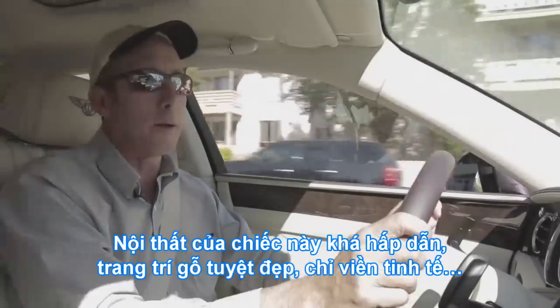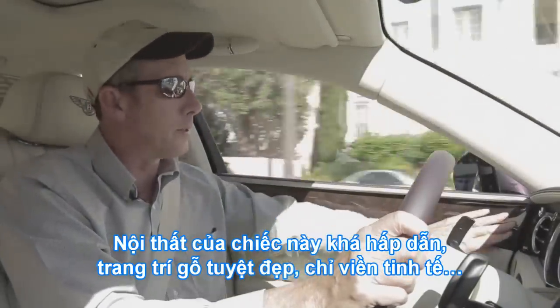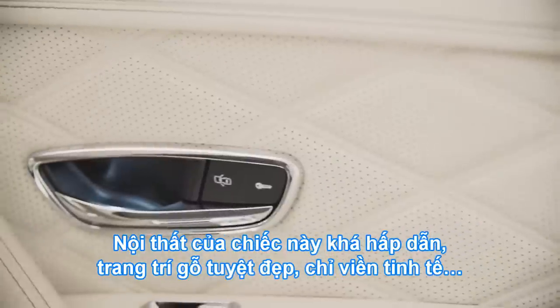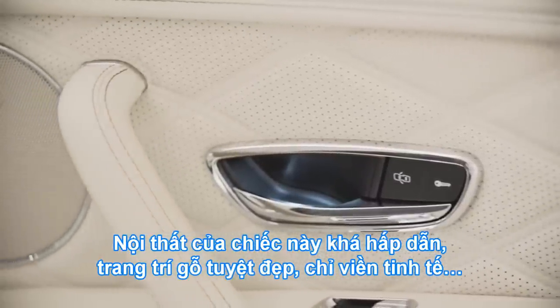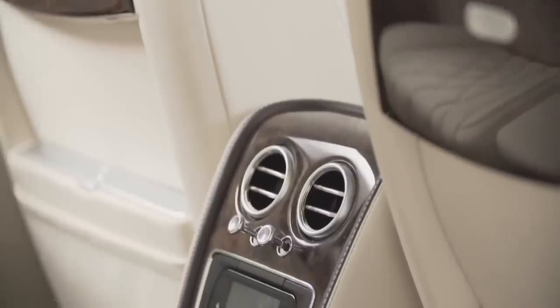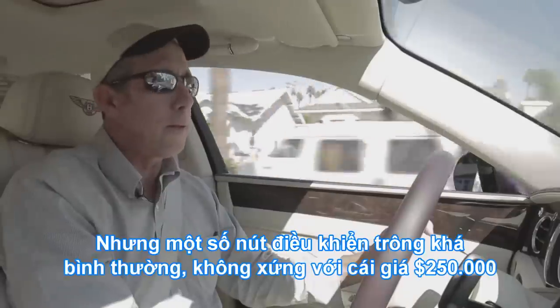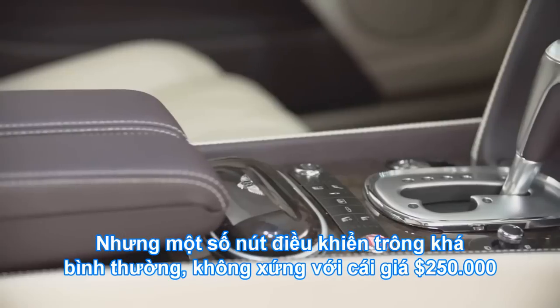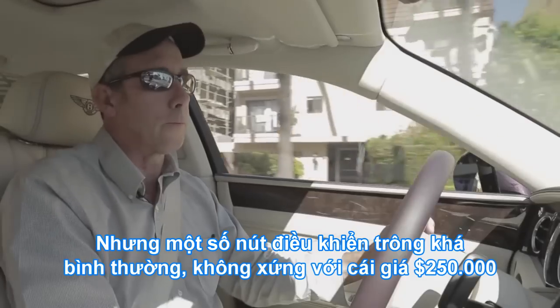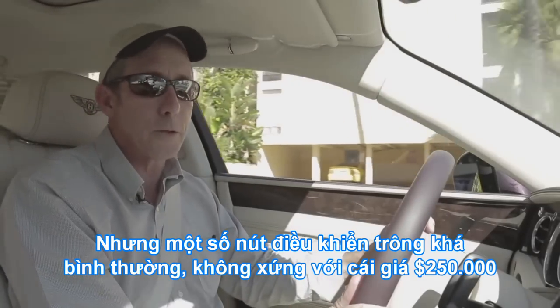The interior of this car, I think, is really quite attractive. The materials, the woods here, gorgeous. The taste, the stitching, the detailing, I think is all really nice. It's got these organ stops to open and close the vents. A lot of the other controls are a little bit more ordinary looking. They don't look like they're from a $250,000 car. They look like they're from an expensive luxury car for sure.